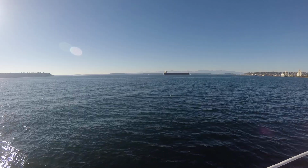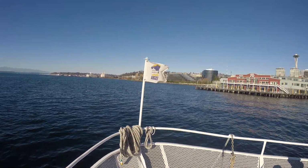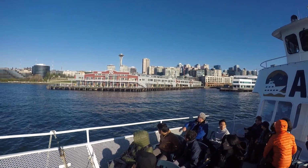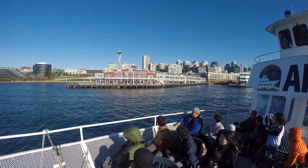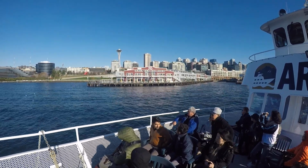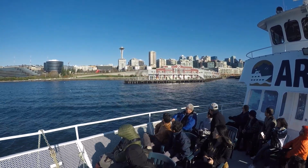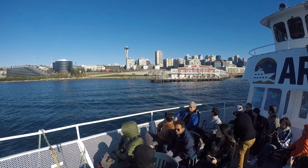Coming up on the right-hand side, we have Pier 70, which is actually the oldest remaining pier on the central waterfront. You can see the pilings that are holding up the pier if you look close to the waterline. They look pretty darn old, and that's because they certainly are. That pier was constructed in 1906. So that's the oldest remaining pier there. Today there's a great restaurant over there called Aqua by El Gaucho. Great place for some upscale bites if you're in the mood for that.